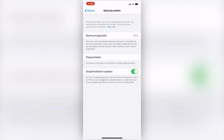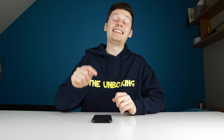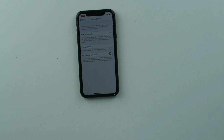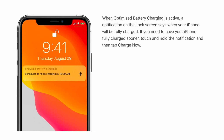So if we just check the battery condition, oh, it actually declined since yesterday. My maximum capacity yesterday was 90%, right now it's 89%. After a year and a half, that's 11% of battery capacity gone. That's not that much, if you ask me, on this usage. This is also what I meant with optimized charging. Your iPhone actually learns what your daily routine is when charging. So mine knows I'm charging at night and I'm going to wake up then, so at that time you can take out your power source, and the battery will be 100%.